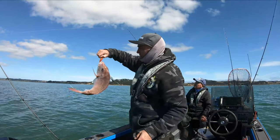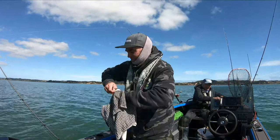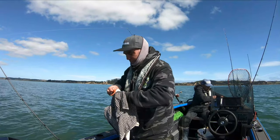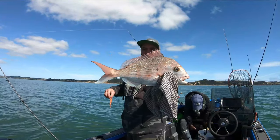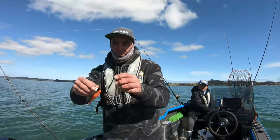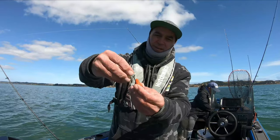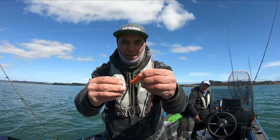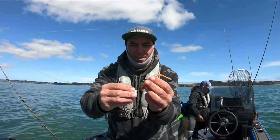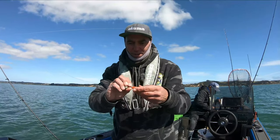That's a nice fish. We'll be able to let him go because the hook's just here in his lip. Nice fish. How's that, guys? So yeah, it's just one of those Berkeley jig heads. Sits on a split ring and it's sitting down in the current there, and it's obviously just wriggling around in the current, and it's picking up the gurnard and snapper.